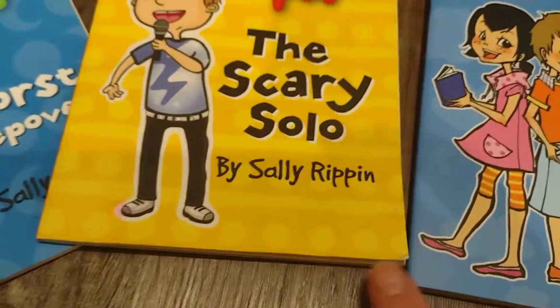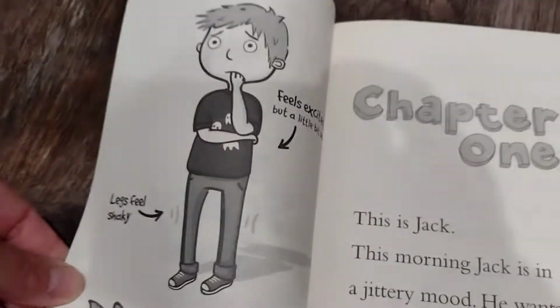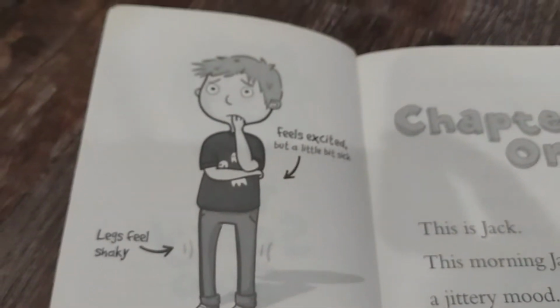They're written by Sally Rippin, and they are actually written so that kids with dyslexia can read them. Very simple. There's 4 or 5 chapters of each. I love how they start out with him in a certain kind of mood. So right here it says he's in a jittery mood.